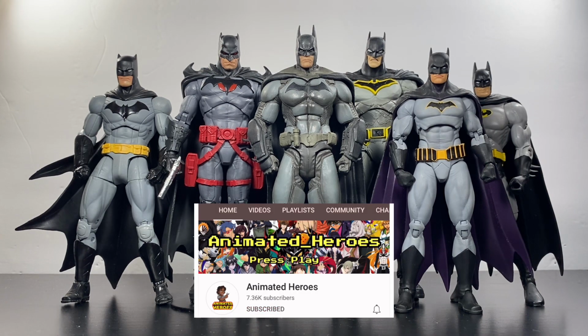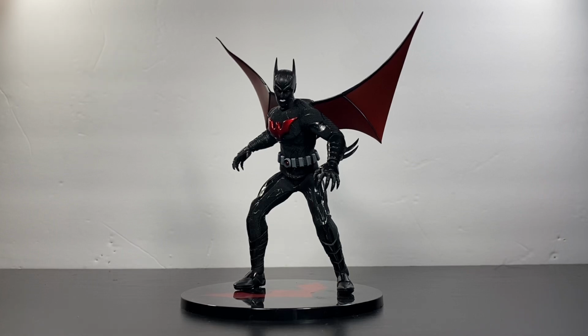Let's go ahead and get into my top 5 so we can run through this list. Now, starting off with number 5, I have to go with the Mezco Toys Batman Beyond. And in my opinion, this is arguably the best Batman Beyond figure. And I have to put that word arguably in quotation marks because some people might not agree.